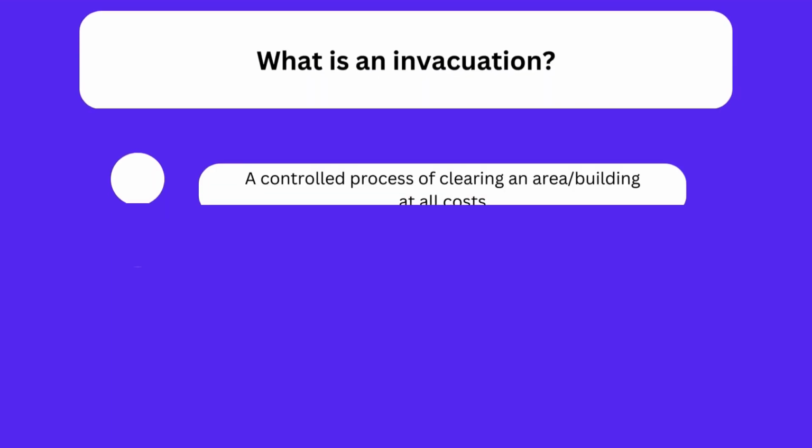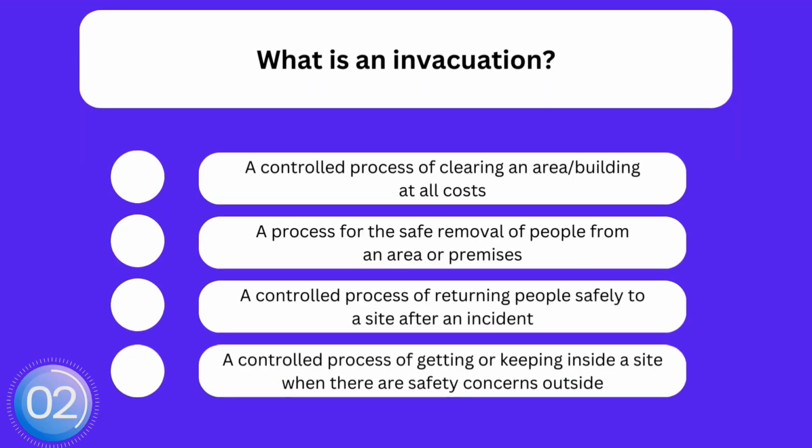Next question is, what is an evacuation? So the correct option is the last one. A controlled process of getting or keeping inside a site when there are safety concerns outside. So basically, if for some reason the outside area is dangerous and you have to keep inside, then a safe and controlled way of staying inside is called evacuation.